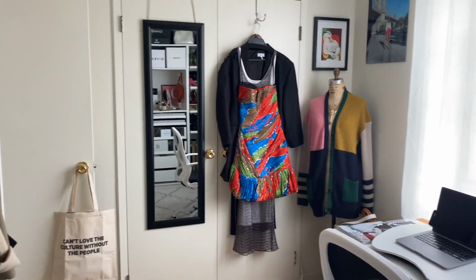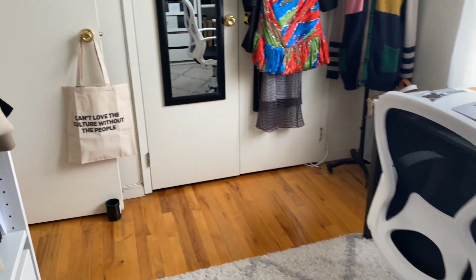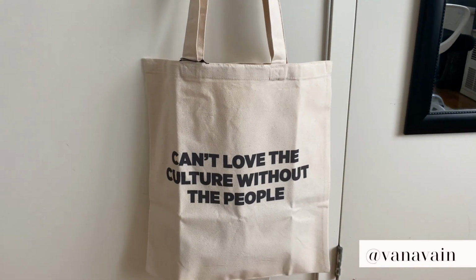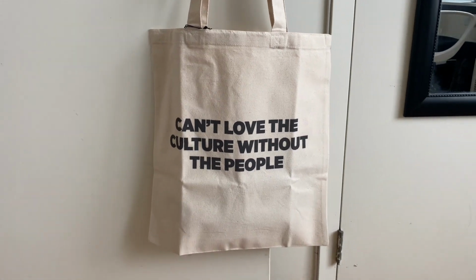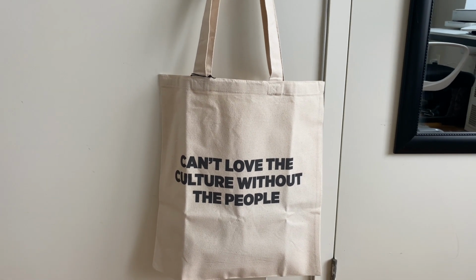So here is the opposite end of my CLOFFICE. Love this little bag. My girl Vanna Vane just sent this over to me. She also makes t-shirts with this, black and white t-shirts. So make sure to check out Vanna Vane.